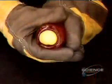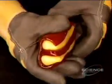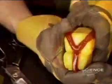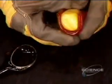Want to order up some candy with a personalized message? Here's an L, an O, a V, an E, a Y, O, and U.